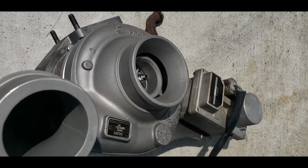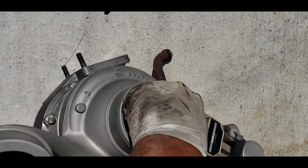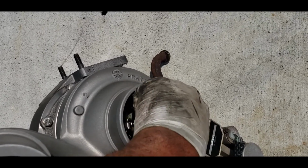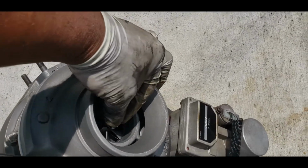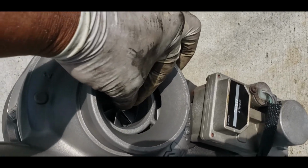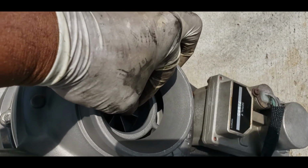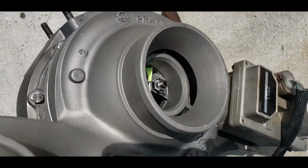Well, my new turbo has arrived, and I had to turn in the old one, which I was glad to do, and get rid of it as a core. And this is one high dollar baby here. And then you can see how the shaft is supposed to be. That's the way it's supposed to be. It's just going to have a little bit of play, but that's to be expected, and that's what you want.